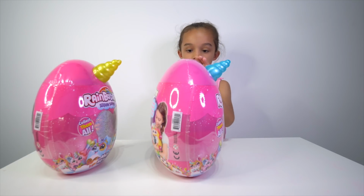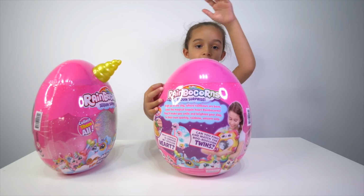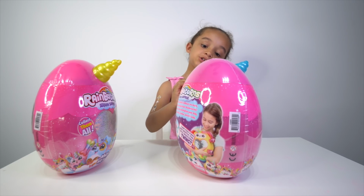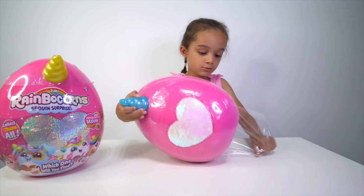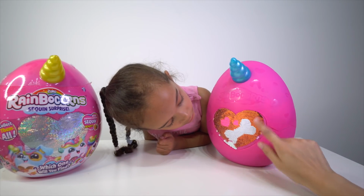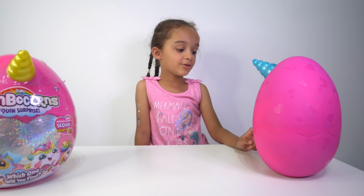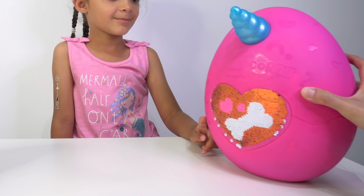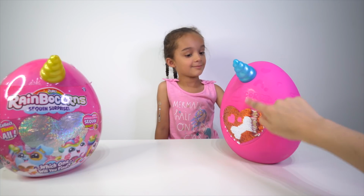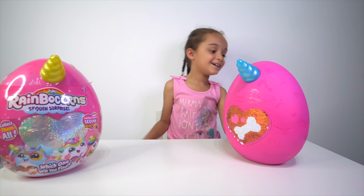Right, guys. So Eva is ready to open her Rainbocorns. Which one are you going to open first? The blue. Come on, let's open. Oh my gosh, is that a clue as to who is inside, Eva? What is that on the front? A dog bone. So look, guys, you've got a clue as to who's inside. And I'm guessing there's going to be a puppy corn in here. What do you think, Eva?